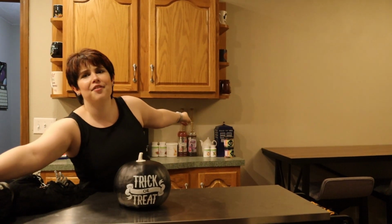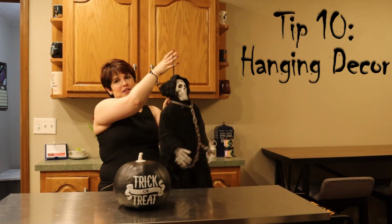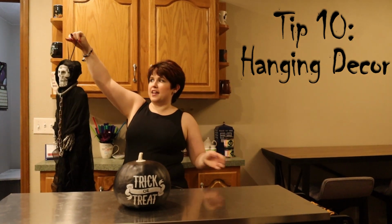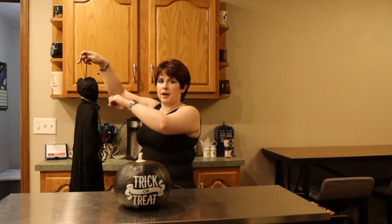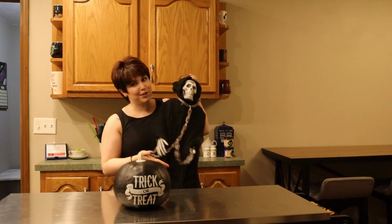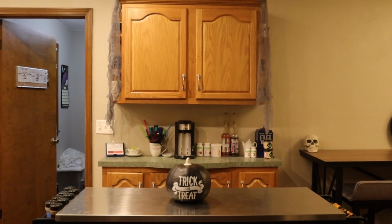Okay, I have one last tip that I'm gonna leave you guys with before I show you the finished product of all my decorating. And that is really what I started with, the hanging decor. And these guys are great. They can go anywhere. They can be pinned against a wall. They can be hovering in the middle of the room. They can be right behind a door, so that way when people open it, there's so many options.